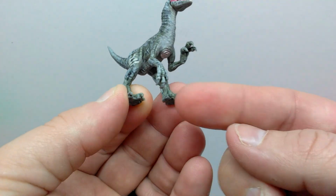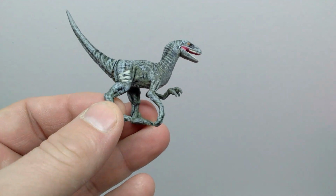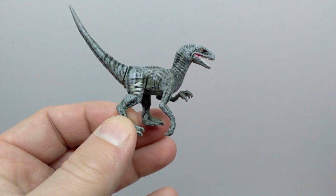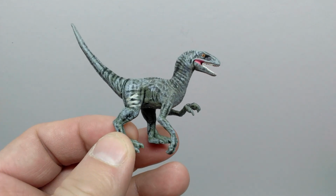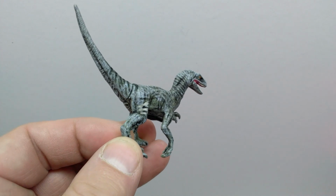We have like no painted nails or anything, which is definitely a little bit of a downside. I would have preferred nail paint for sure on the figure. And it's definitely not my favorite version of the Captivz Delta, because I'm not a huge fan of the dry brushing that they've given this one.